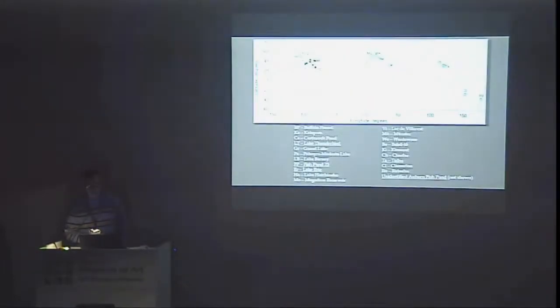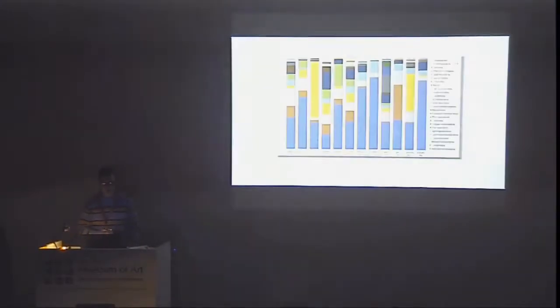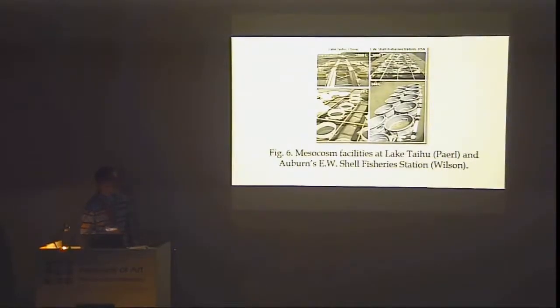To maintain the bloom. So the approach here is to sample a variety of lakes, a variety of Microcystis communities throughout the world, and to look at the microorganisms to try to determine key components of the microbial community, those that are sustaining the bloom. So there's a variety of approaches, including the use of these mesocosms, and we'll be also using microcosms as well.